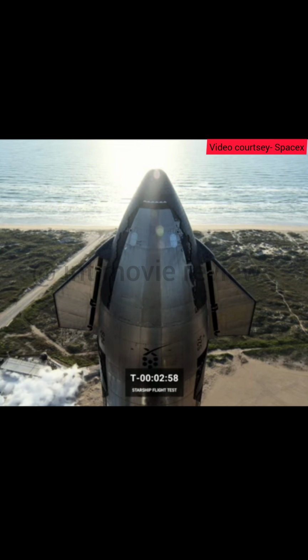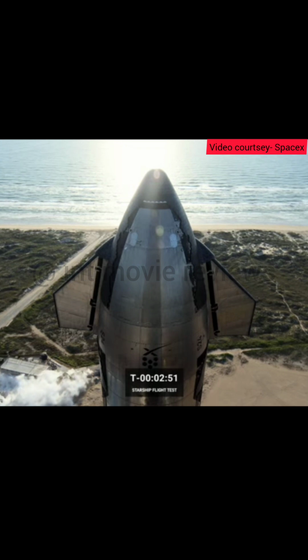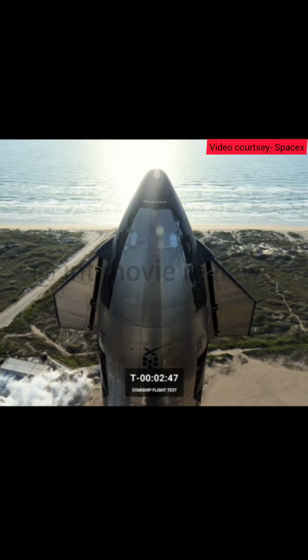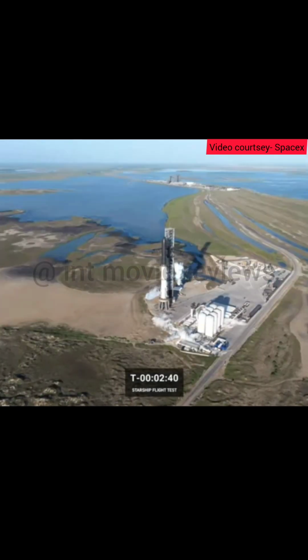Unfortunately, due to needing to recycle the propellant, we are looking at a minimum of 48 hours until we are able to attempt this flight test again. So we're not quite sure what that timing will be at the moment, but we're looking at a minimum of 48 minutes. Or excuse me, of 48 hours at this point in time.